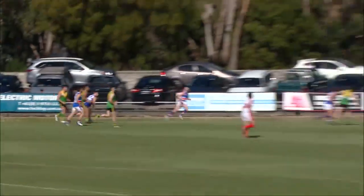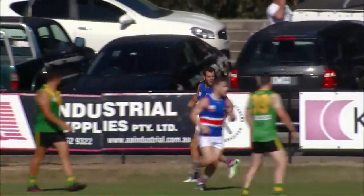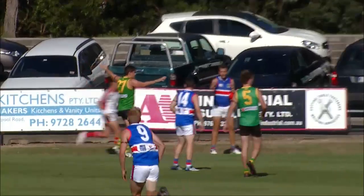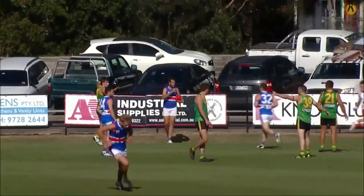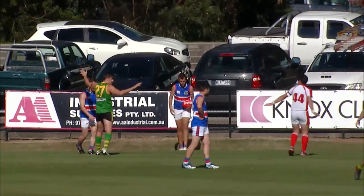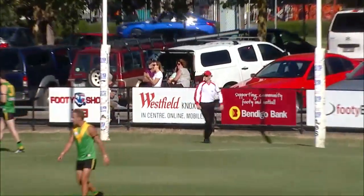And the Doggies go inside 50 again. Flying kick goes towards Tucker, and Tucker takes the mark on the chest. Right on the boundary line, he's looking to... Looks like he wants to swing around here. Yeah, Stevie Johnson-like. But he's got to get 10 metres these days. Is it 10 these days? But he's got now the umpire giving him the space to go onto his right boot. Arcs 2 metres in, he comes, puts it to the post inside, I reckon.